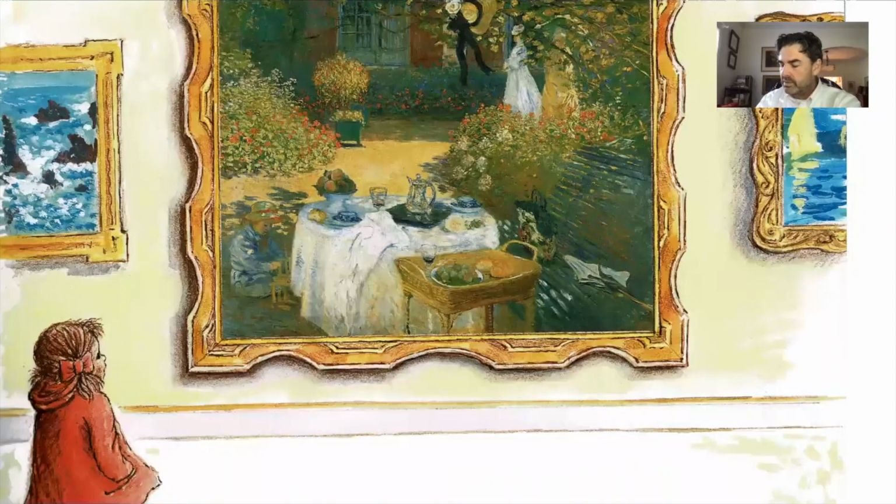Katie wandered off into the next room, and she wanted to try it herself. There she saw a painting called The Luncheon by Claude Monet. When she stood back, Katie could see a garden. Grandma would love the flowers like those for her birthday, she thought. She closed her eyes and she sniffed. She was sure she could smell the flowers.